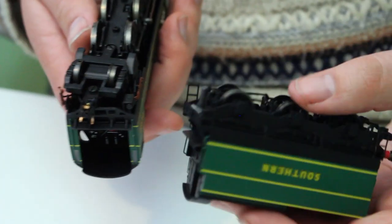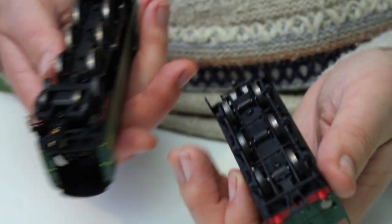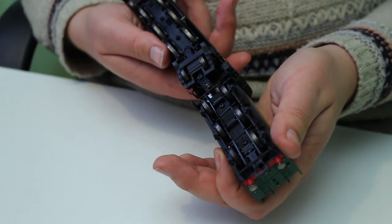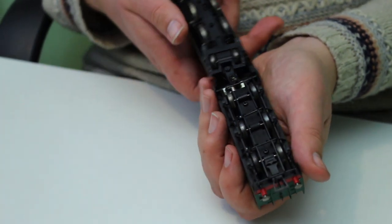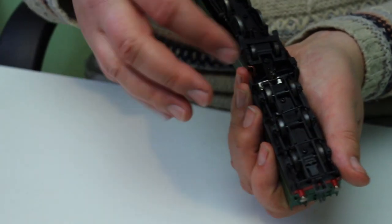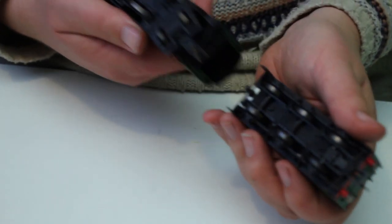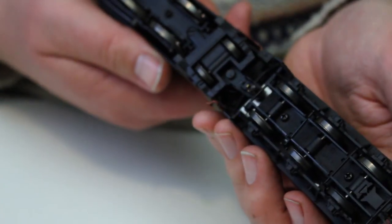It is wired up, and there's a very innovative pickup system between the tender and the locomotive to give more pickups off the track, and that aids the reliability of this locomotive no end. And I do prefer these to the later plugs that Hornby and Bachmann use, which plug together the locomotive and tender, and I find them very, very prone to damage. But in this case, it's such a lovely, simplistic design that is just a doddle to connect and disconnect.